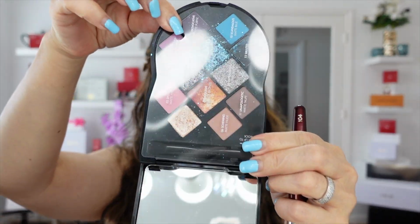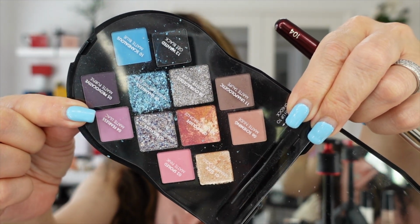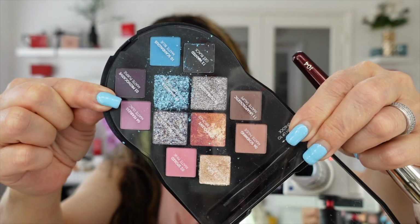And this other one, I Dare You palette. Oh, friends, I take care of this palette with my life. I put the plastic already, but I want you to observe this beautiful creation from Dolce & Gabbana. The kind of pigment you are going to find on that palette, friends, is to die for.